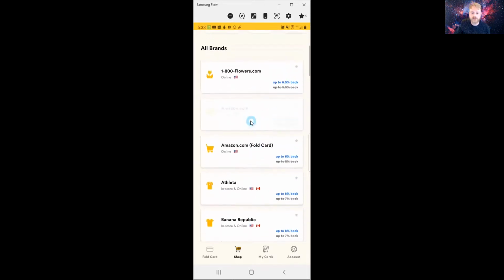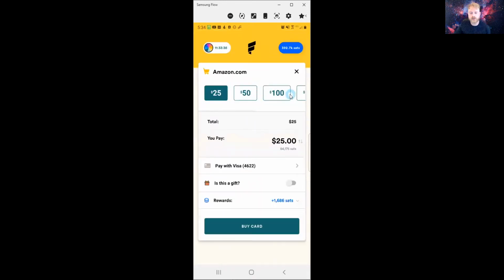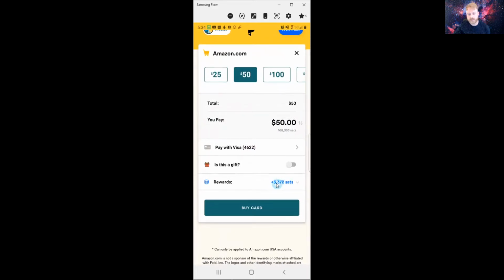So I just go on here, and let me scroll back up. I go to Amazon, I click on Amazon, and you can see here you can buy different dollar amounts of Amazon gift cards. Say I wanted a $50 gift card. This is going to be my Visa that I'm paying with. It tells you how many sats you're going to get back. So that's 3,300 sats, just for buying stuff that you probably are already buying.